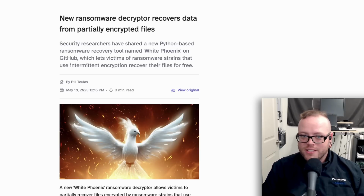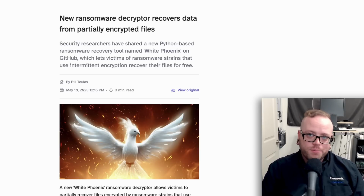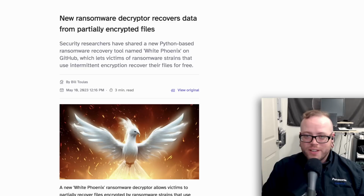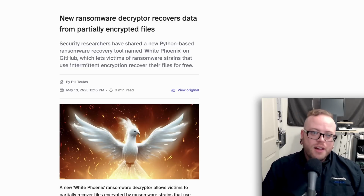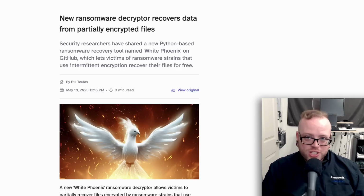And of course, the best defense is to keep good backups, test your backups, and try not to fall victim to ransomware in the first place, which sometimes is through a 0-day or something like that. More often than not, it's through somebody clicking some phishing stuff or people not patching their systems.